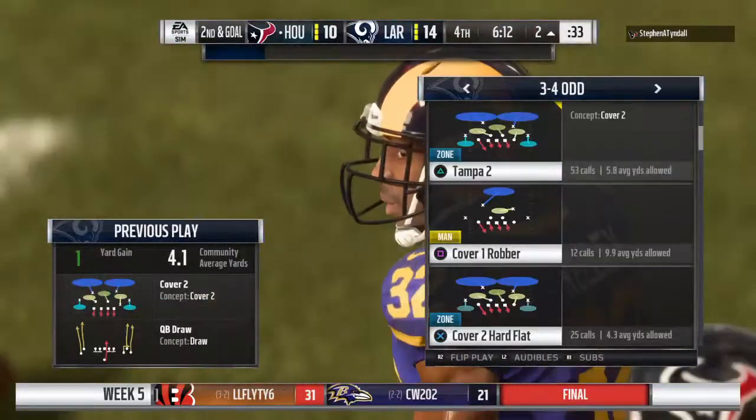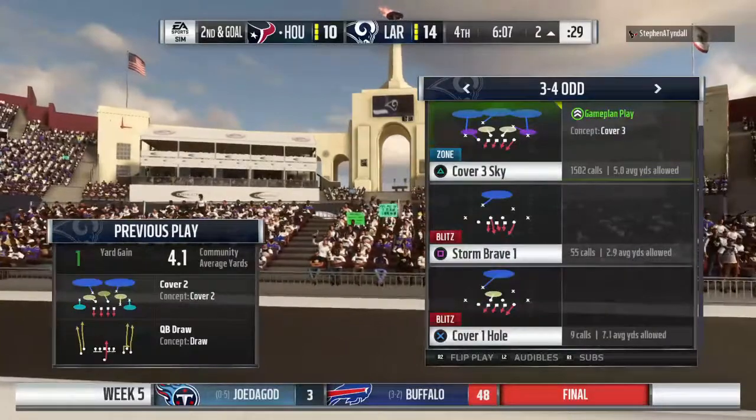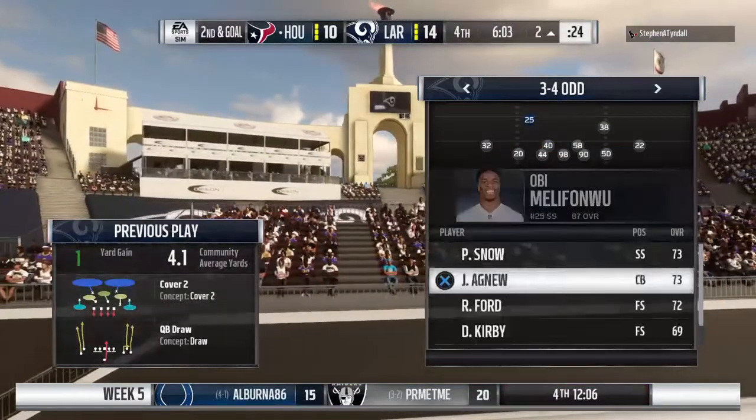Now, that was a good job by the defense swarming to the football. And you know it's no cinch that you're going to be able to get the ball into the end zone against them. They're number 2 against the run. So what's an offensive coordinator to do?